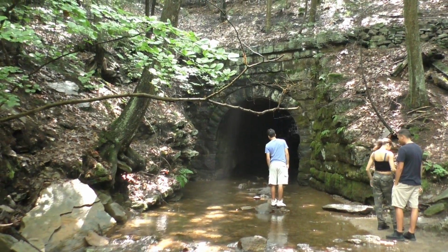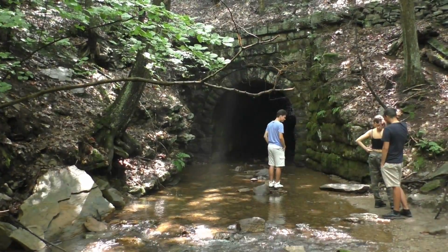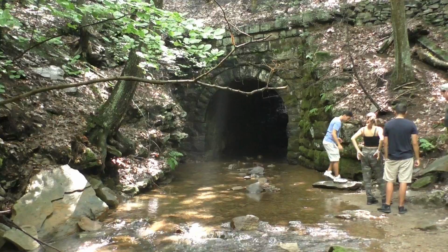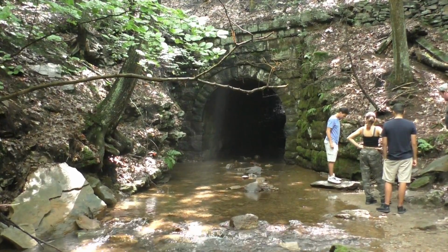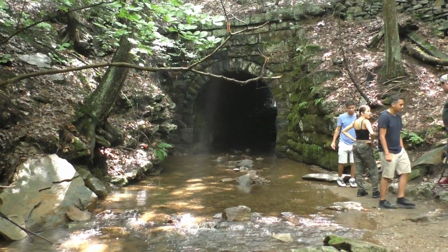Just look at it. It's pretty cool because you can almost see a mist in the air right there. And there's lots of cold air coming from inside there. And by the looks of it, it looks like it's gravity fed. It's almost like an inclined slope.